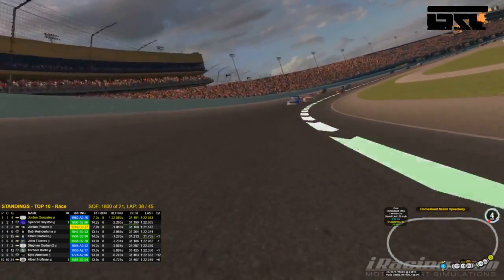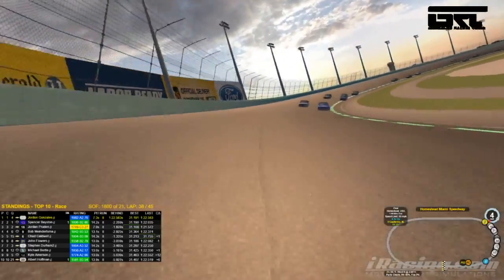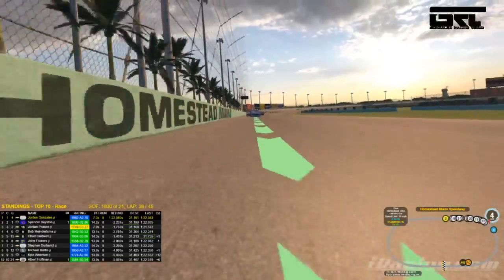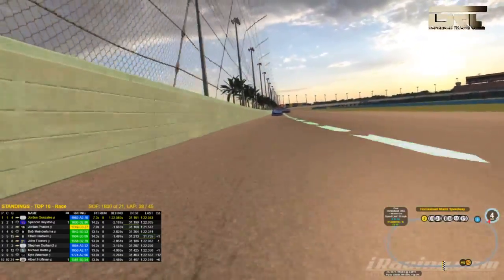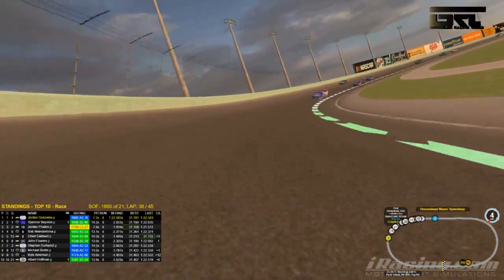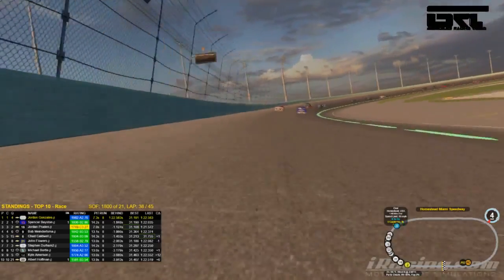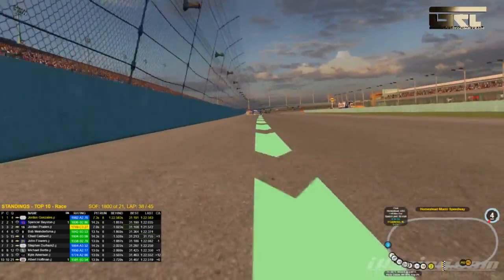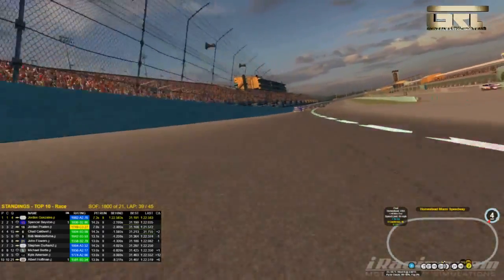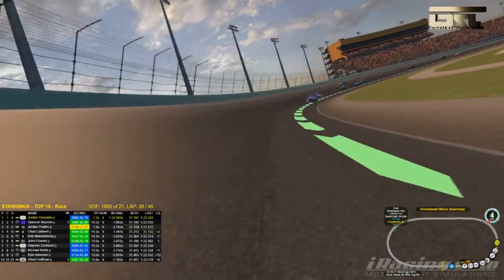That's funny, I left the assist on. Just now realized that. Should have turned that off before I did the recording. I wonder if I left it on for the other races. That's funny. Alright. 7 to go, putting a good little distance between myself and second position.